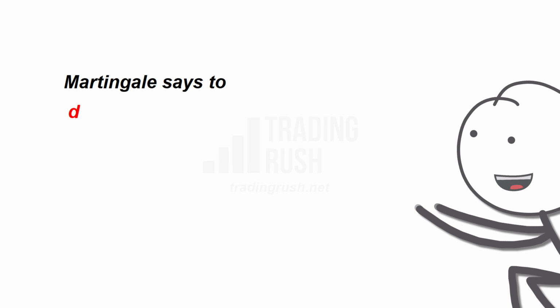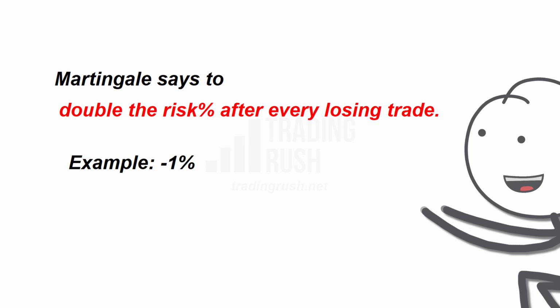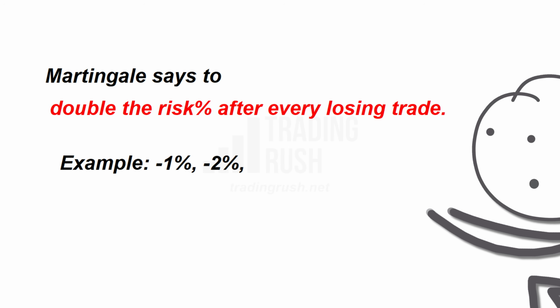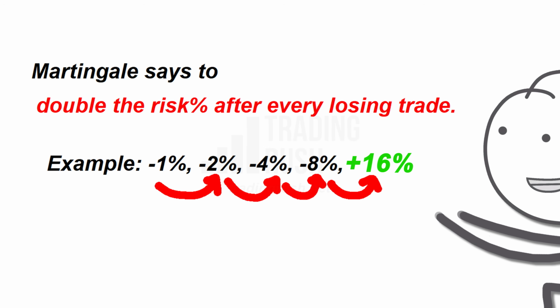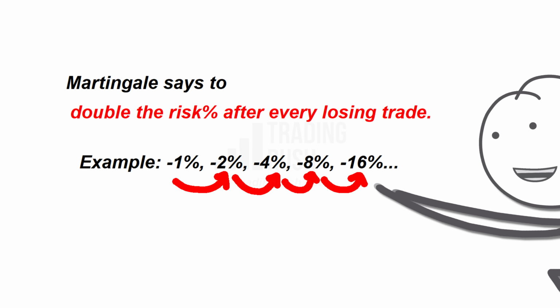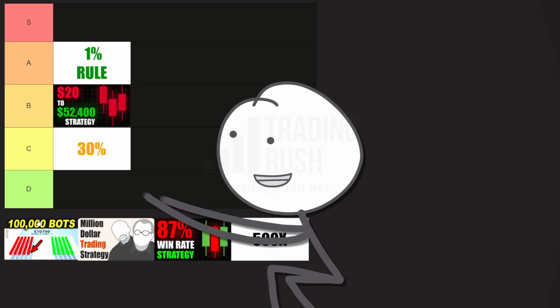The martingale strategy says to double the risk every time you lose a trade. If you risked 1% of the account and lost, then it says to risk 2% on the next trade. If you lose that too, risk 4% next. If you lose again, double the risk to 8% and so on. If you win a trade, then the risk goes back to 1%. Don't use the martingale trading method even if it makes a lot of money in the short term. I'm going to put it in the D tier.